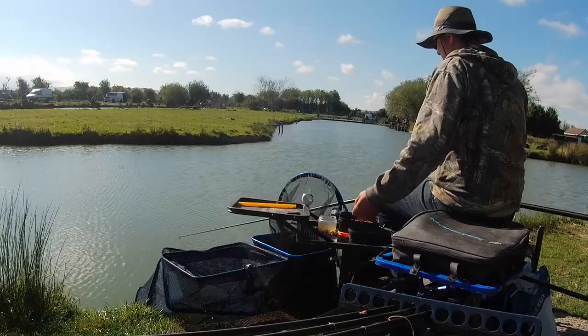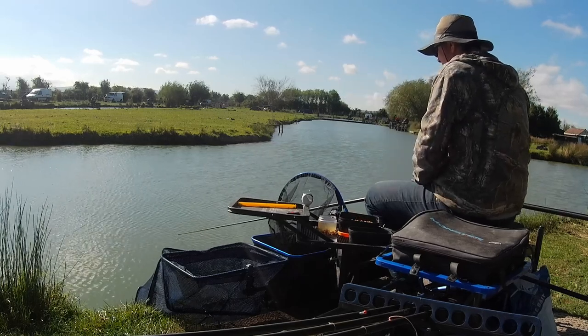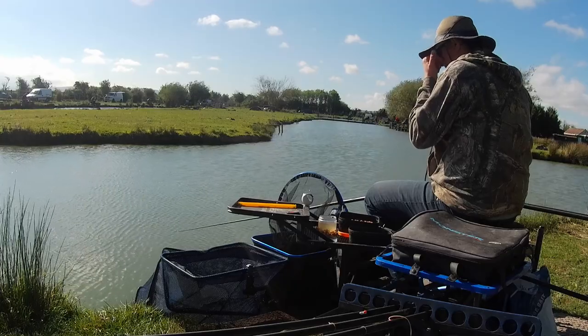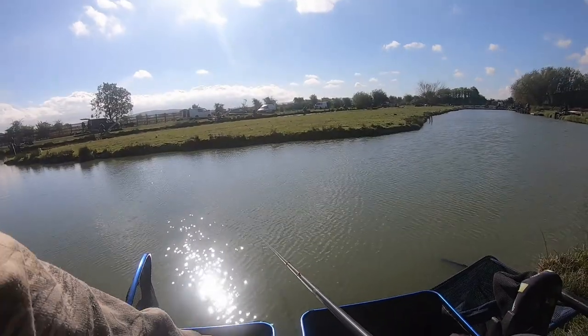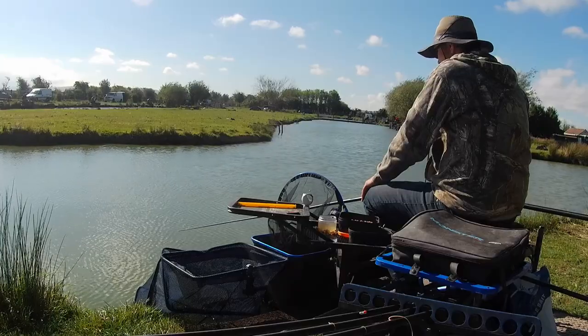I'm just starting short, just plumbed up short here. Got a big expander on the hook and I'm just throwing in 4mm just to see if we can catch anything to start with. This is a good carp peg, so I should be able to catch some carp off it.